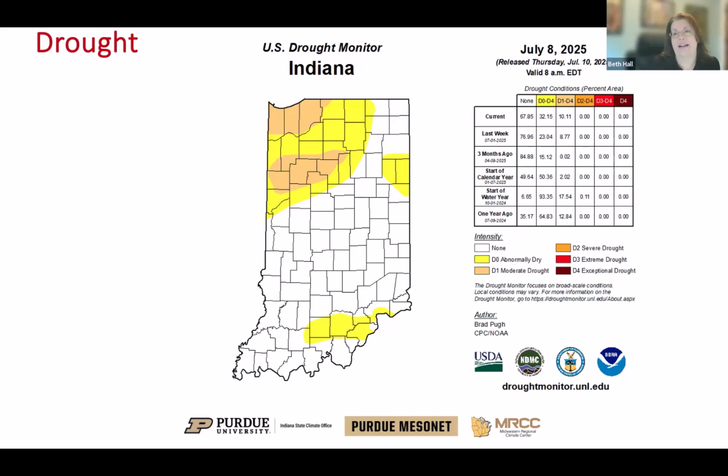At the same time, the D0 or the yellow areas could be the opposite, saying we're not necessarily out of drought, but things are improving. So it's not necessarily a huge alarm to see that. It's more cautionary, that conditions are changing in that area.